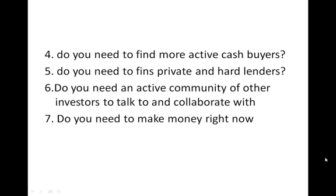Now, another thing to consider is if you need to find more active cash buyers. Freedomsoft has a great section for automatically finding cash buyers. It does a quick search for you, shows you in your county, your state, zip code, however you want to sort it out, or even nationally, all of the cash buyers that have bought within a certain amount of time. So it's great to use if you need cash buyers. If you're thinking that you also need private lenders and hard money lenders, you can take a look at Freedomsoft as well, because Freedomsoft has a great function for finding all of the people that are out actively lending private and hard money. So it's great to use in that case.